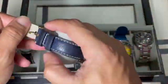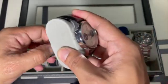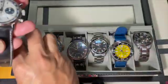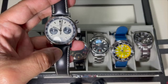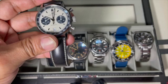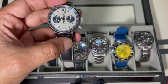The last one. Now this one has become my favorite watch to wear. I bought this one last year. As you can see, there are already some scratches because I wore it from work to work also. This particular model is from Hamilton, the Intramatic panda dial, H38416-711. Just look at the dial, it's very beautiful. So this has become my favorite watch to wear.